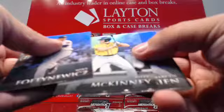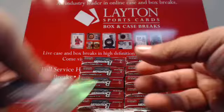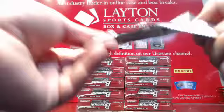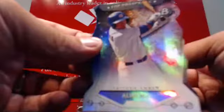Die cut of Jorge Soler for the Cubbies. Die cut of Albert Almora, also for the Cubs. Cubs getting a whole lot of inserts here.